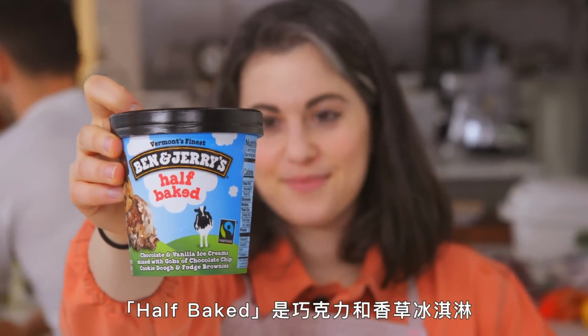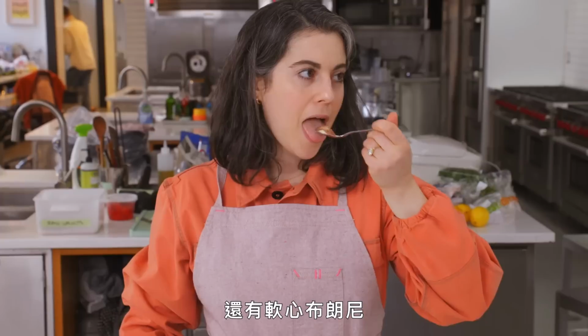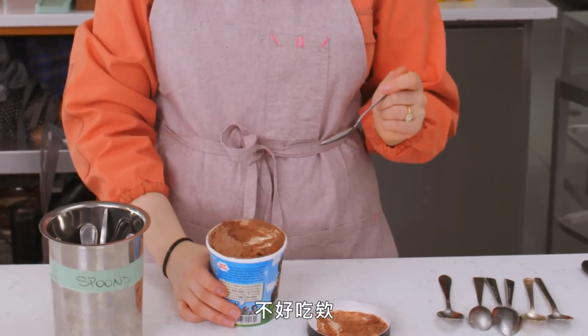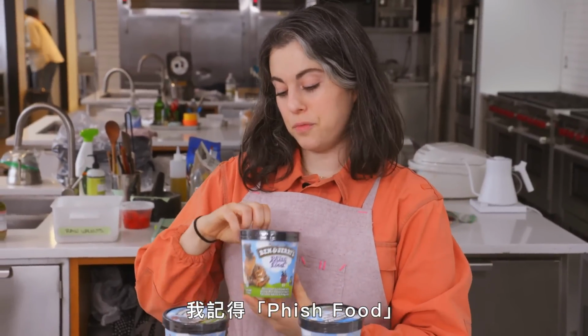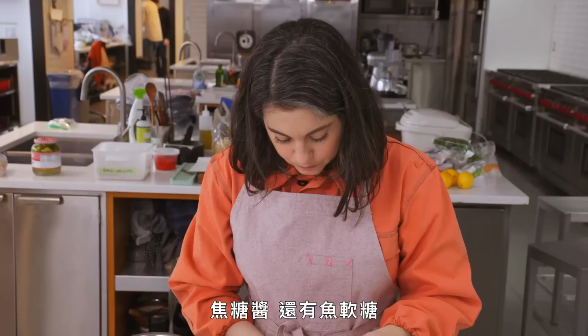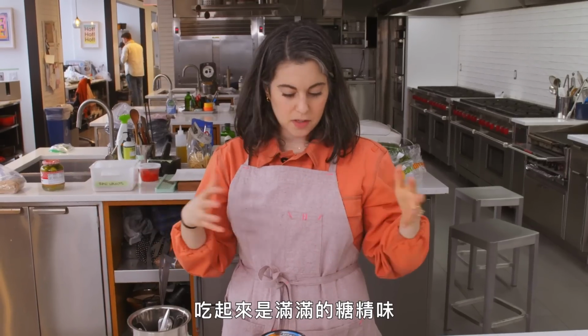Half-baked, which is chocolate and vanilla ice creams mixed with gobs of chocolate chip cookie dough and fudge brownies. I don't like it. It's not pleasant. Oh, I remember Phish Food. Chocolate ice cream with gooey marshmallow swirls, caramel swirls, and fudge fish. It's a little too much for me. The whole thing just, to me, goes a little saccharine.